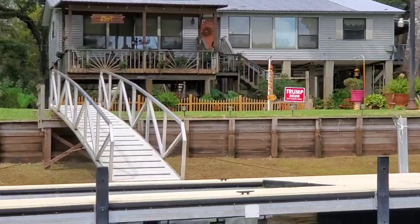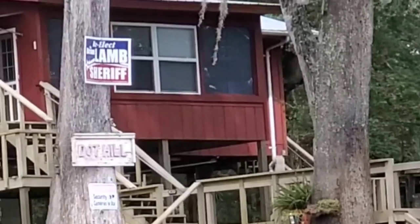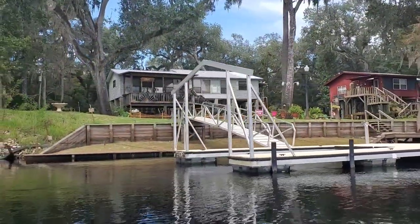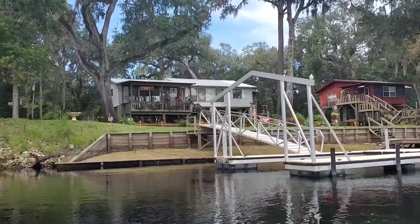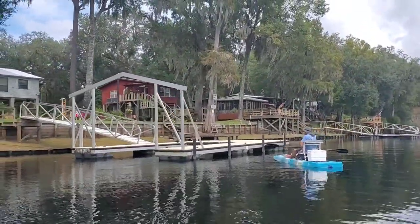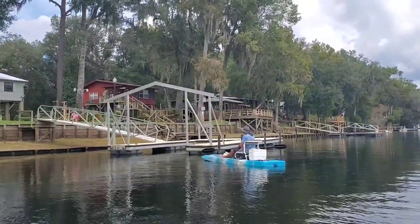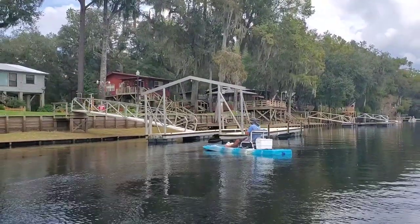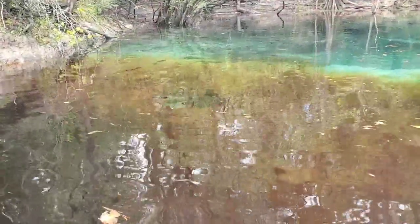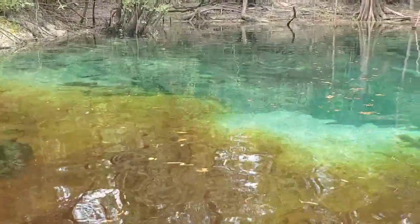Alright, everybody, this is Dot's house. And she lives on Dot Hill. Nice little house on the Suwannee. Maybe Chad can get a bass off her dock. That's Dot's dock you're fishing right there. You gonna fish it? It's a cool little spring.